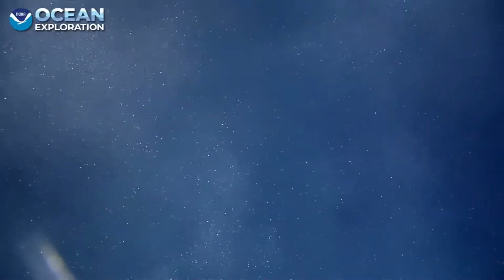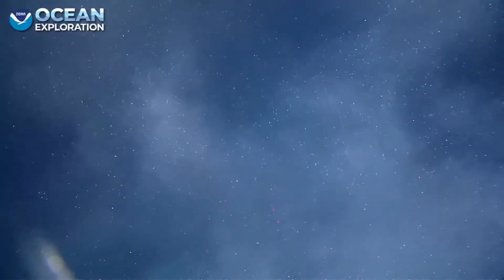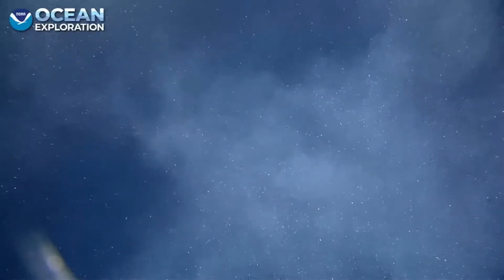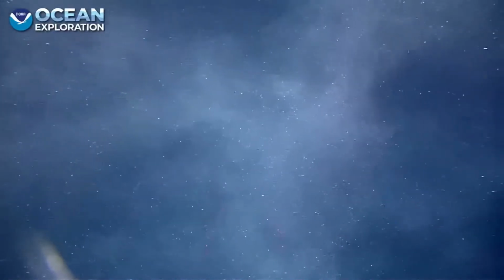Mm-hmm. So when we got down, it was mostly sand, hardly any waves. It was mostly bioturbated sand, so that means there's fauna or stuff growing inside the sediment or causing divots and mounds to form. We saw a lot of mobile fauna on top of that sand, especially this ilex squid, which was with us from the beginning of the dive all the way to the end. Yeah, absolutely. As well as many different kinds of fish.